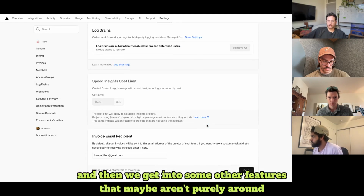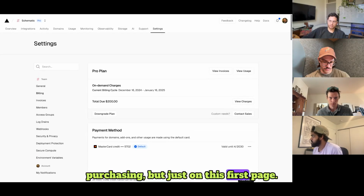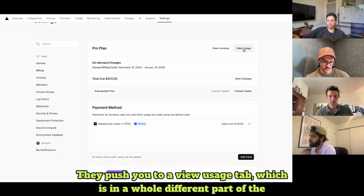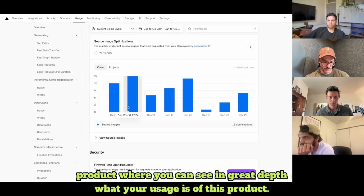And then we get into some other features that maybe aren't purely around purchasing, but just on this first page, tons of configuration, tons of options. They push you to a view usage tab, which is in a whole different part of the product, where you can see in great depth what your usage is of this product.